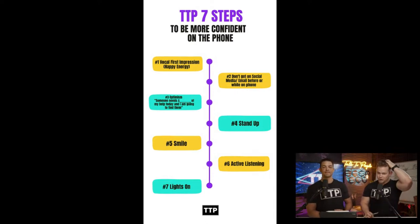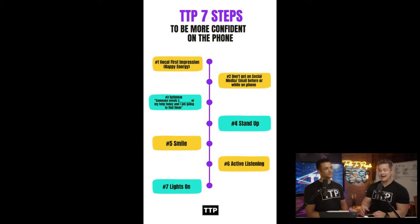Number two, do not get on social media before you get on the phone. This is for follow-up and for making your calls, because you're going to see something on social media that's going to throw you off. Tony Robbins talks about this all the time. Your state impacts the way that you react, the frame of mind that you're in. So don't get on social media before making calls.